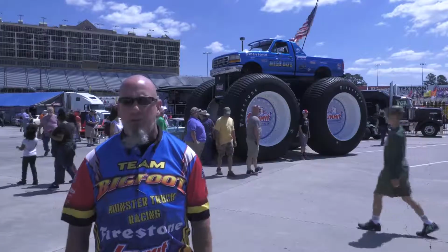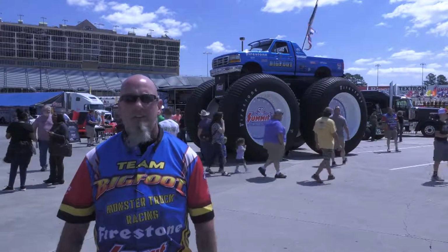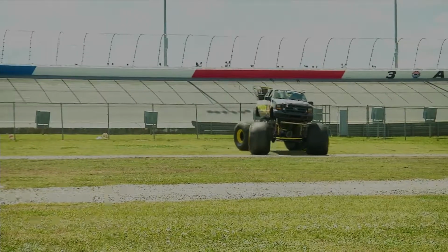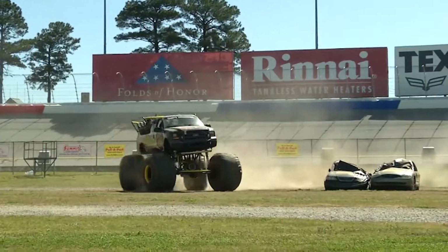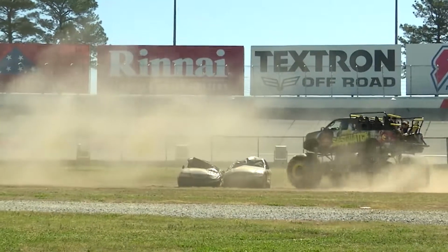This is my 4th year, I believe, coming to this event, and the weather this weekend is awesome. You know, we've had a lot of rain here in years past, but this weekend is supposed to be great. So looking forward to meeting all the fans. You know, we're doing a couple car crushes today, 2 car crushes tomorrow. It's a lot of fun. There's cars, trucks, anything you can imagine and then some out here. So hope to see you all next year.